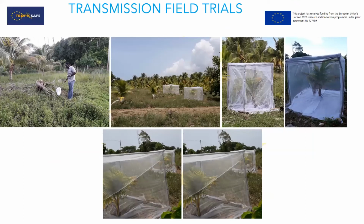Very nice gentleman. Transmission field trials. We conducted transmission field trials. You can see the cages there. We generally do a sweeping to collect the insect, or use an aspirator to collect the insect. Then we put the insect in these cages. We have a cage that we put no insect, it's a control cage. And then we have other cages that we put the insects in. And then we observe the plants over time to see if they develop symptoms. I won't mention how close we are to having transmission, but someday we will have transmission, I think.